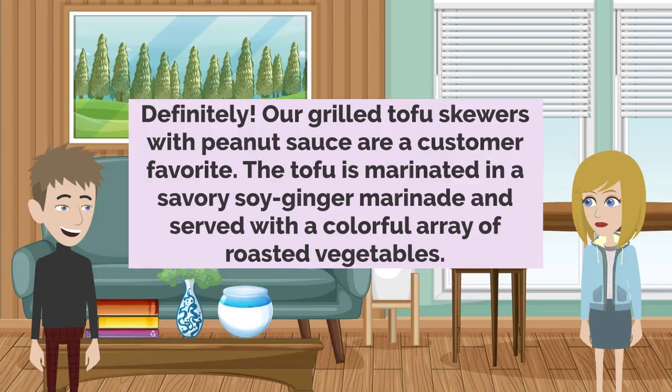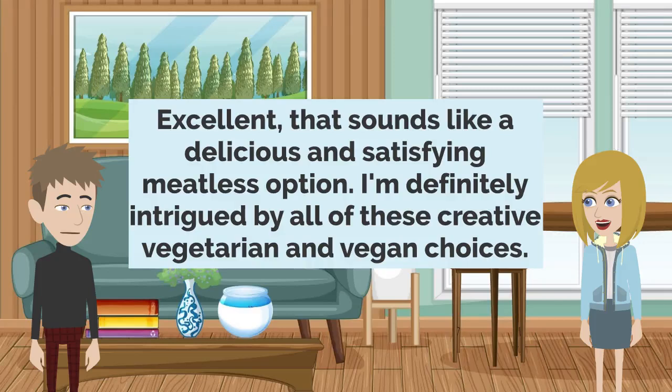Definitely. Our grilled tofu skewers with peanut sauce are a customer favorite. The tofu is marinated in a savory soy ginger marinade and served with a colorful array of roasted vegetables. Excellent, that sounds like a delicious and satisfying meatless option. I'm definitely intrigued by all of these creative vegetarian and vegan choices.